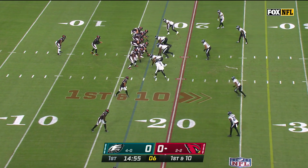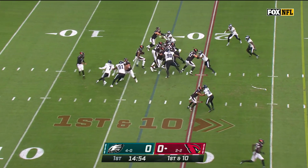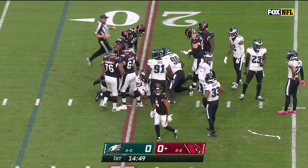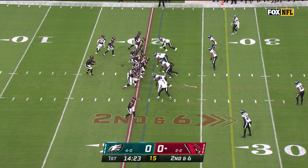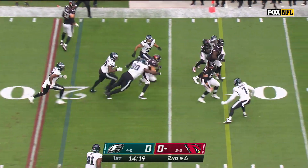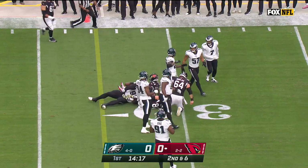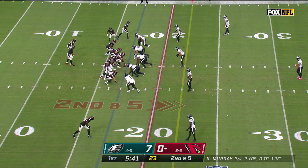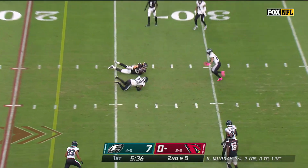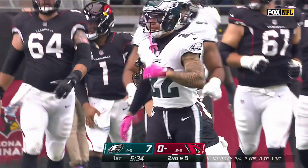Excellent special teams by the Eagles. So starting inside their own 20, James Conner carries across the 20-yard line. Murray dumps it off. Zach Ertz with a first down. Picked up 5. And catch made for a first down, falling across the 25.